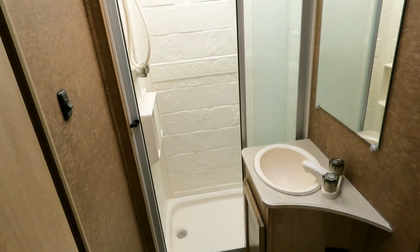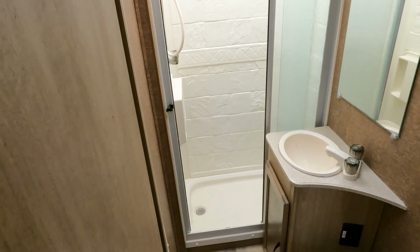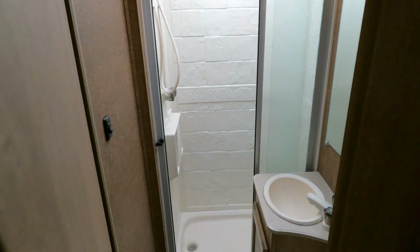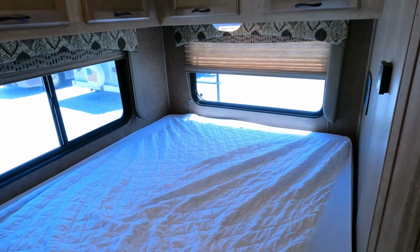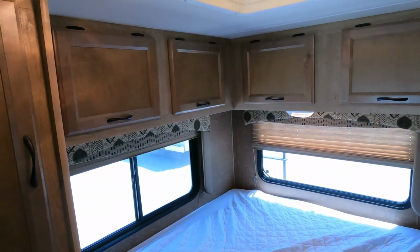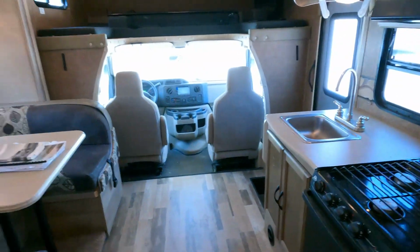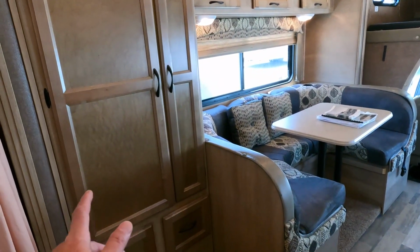And honestly, mine's got a wet bath. I actually like a wet bath better in a motorhome this size, because you get a lot more space in your bathroom. You do have the queen bed in the corner, overhead storage, a lot of storage in this one. And of course, that slide out does make it a lot roomier in here, and you got the closet that goes out with it too.